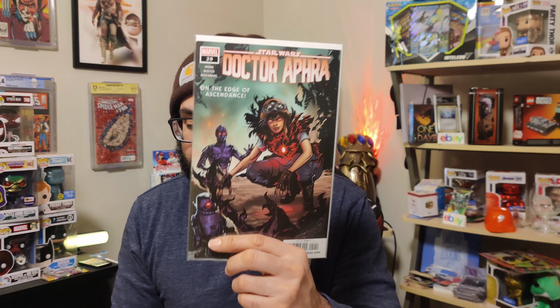Switching gears again, we're on Marvel Comics now. We have Dr. Aphra number 29, On the Edge of Ascendancy. And it looks like Dr. Aphra's had this thing with the Spark Eternal in her, which is actually a mechanical thing that was created to mimic Sith powers, and also in a way the Jedi powers, but just so they could fight the Sith, and it was made to basically kill Sith.